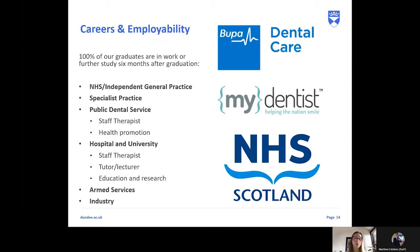And you might want to go into the higher levels of the dental school and be involved in education and research, which is also really rewarding. The armed services and industry both have job availability for dental therapists. They both would advertise as looking for dental therapists to help treat their employees as part of their employee health scheme.